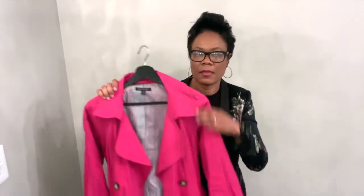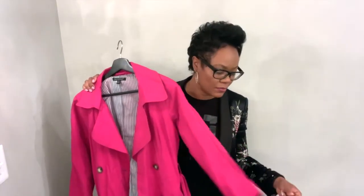It's this pink coat, and I found this coat actually in my Marshalls. Yeah, I want to say Marshalls. And once again, I shopped my own closet and I just pulled this guy out for the spring.